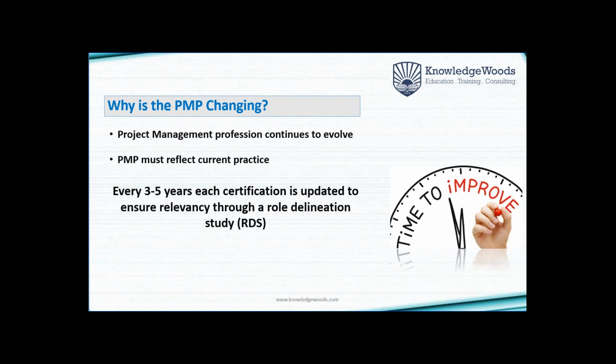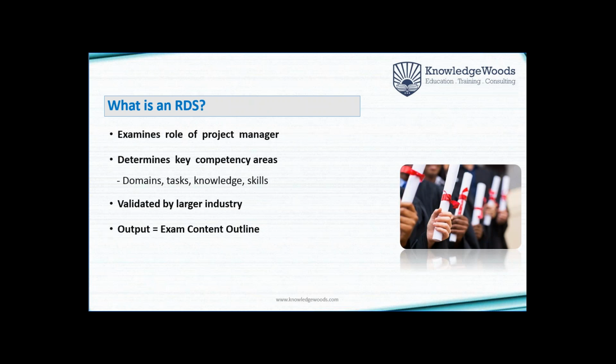So, what exactly is an RDS? What does RDS do? What has it done to the PMP certification? Well, an RDS is a research study where a particular role is examined. In this case, we are talking about the PMP certification, so we take the role of a project manager, and the role of a project manager is examined in the RDS.